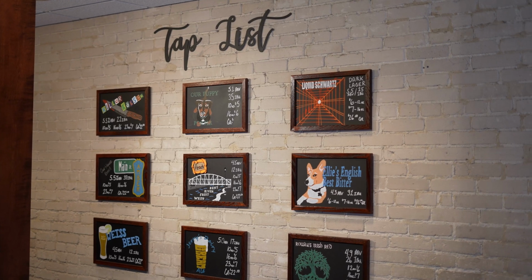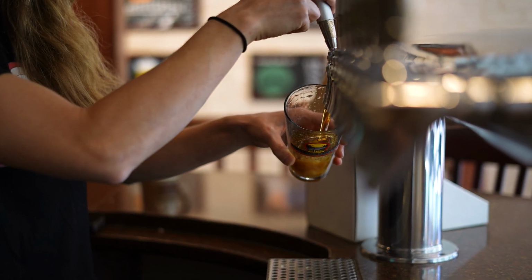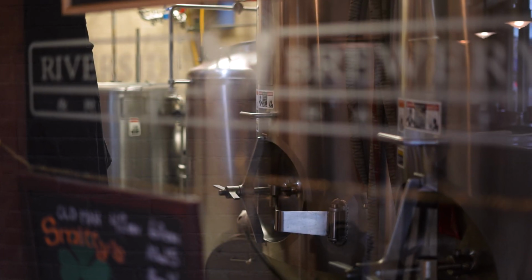Let's hear from the brewers. I've been home brewing for at least 18 years, and when they found out I homebrewed, they asked if I wanted the job. So after a couple weeks of, that's a pretty big step up, I stepped up to it. So we're trying to take this from 9 taps to 12 taps. Now that we've helped improve the quality of the water here with water filters and filtration, we can pretty much make any style we want.